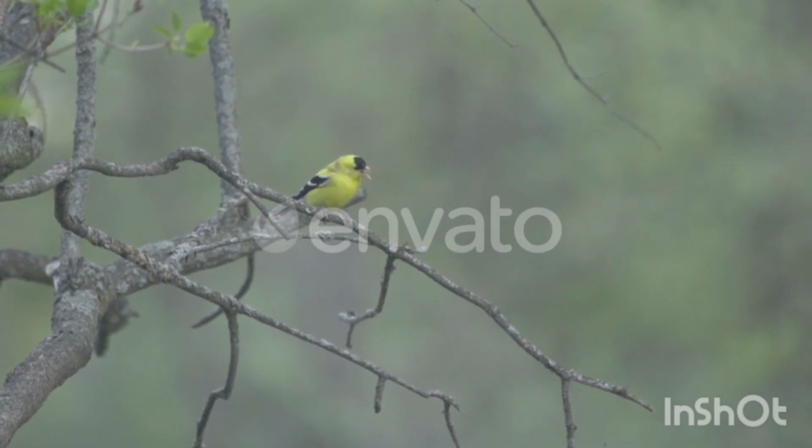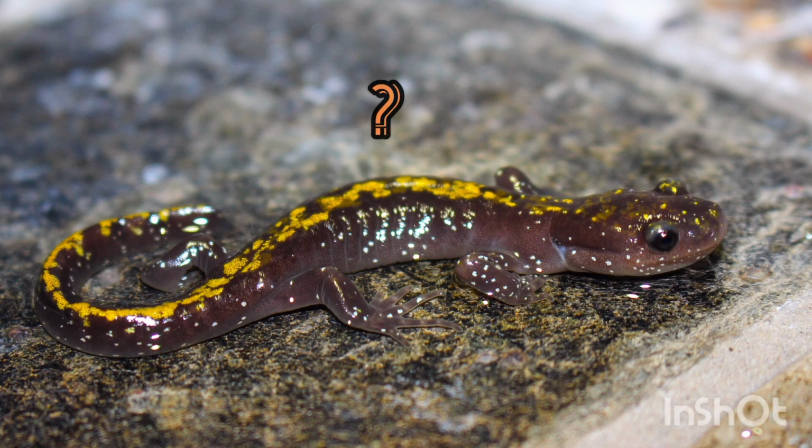This feature is also what gives the salamander its name, and that name is the long-toed salamander. But what exactly is it, and why does it have such long toes?